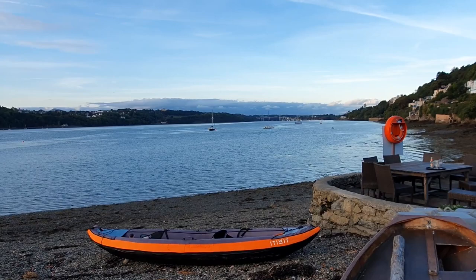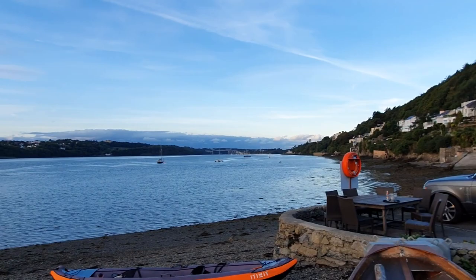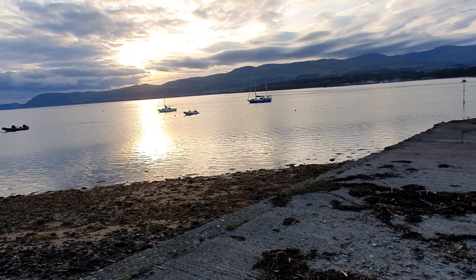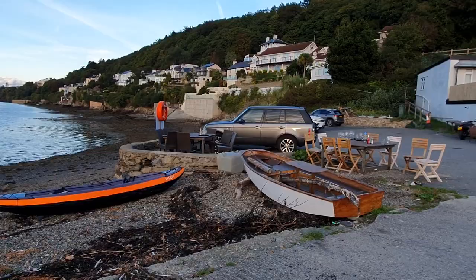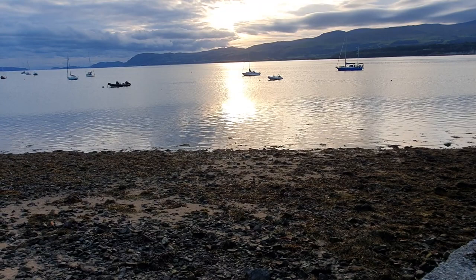This is where we stayed last night. The Gazelle Hotel in Glengarth. That's the Menai Bridge over there. Just behind that is Llanfairpwllgwyngyll, isn't it? Yeah, all right, Welsh speakers, have a go at me. I don't care. As you can see, very pretty location. Lovely place to live. Look at that view. The sun just peeking its face through the clouds. We got lucky with the weather yesterday. Hopefully it'll stay that way today.